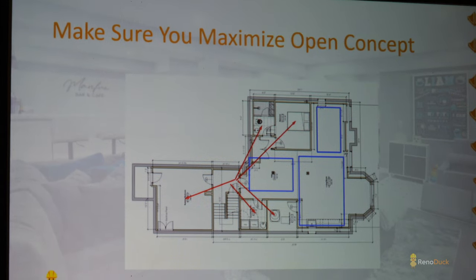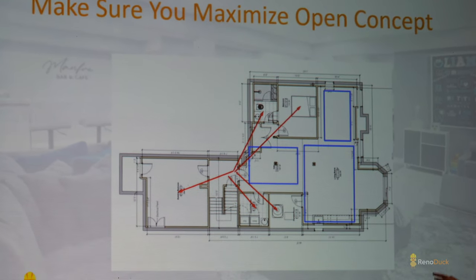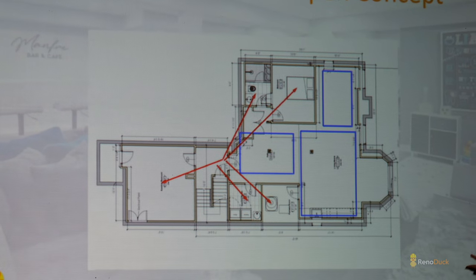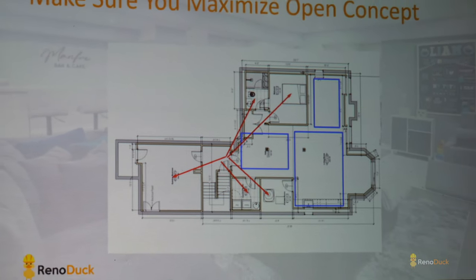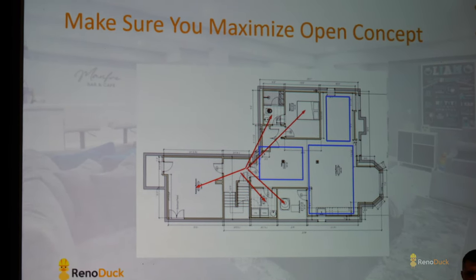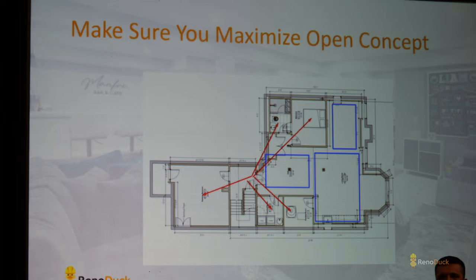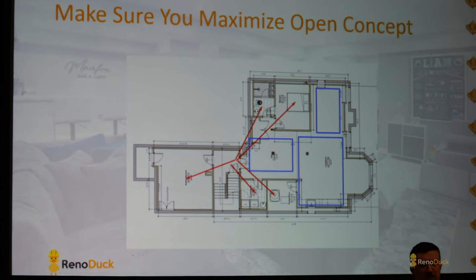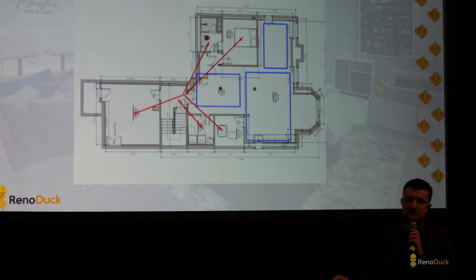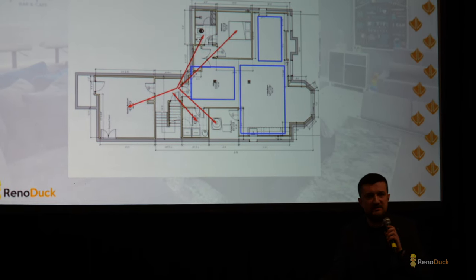This is another great example. You can see that we placed all the bedrooms, all the bathrooms, all the gym areas, all the laundries to the sides. And in the blue, you can see that everything is shown as open area. Again, as you're going to walk down, you want as much open conceptness as possible. You really don't want to create a hallway to a bunch of rooms. Remember, you're paying top dollar to finish the basement. You need to make sure that it's functional. If it's not functional, you're basically wasting money.